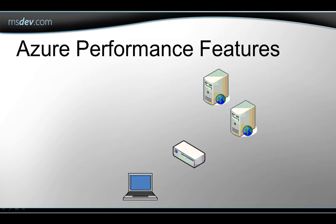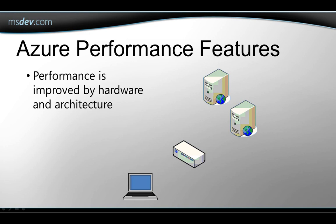First of all, I want to suggest that you can't make a blanket assumption that any cloud app will always run significantly more slowly than an app hosted on-premises. Network latency is unavoidable, but it's not the only component of overall application performance. Hardware and architecture also contribute.